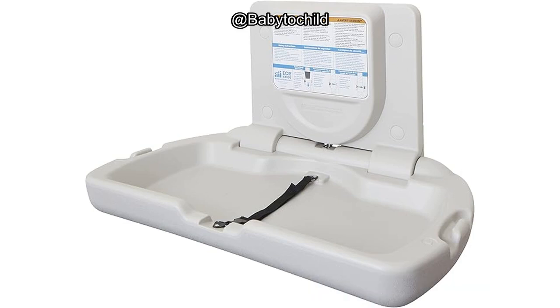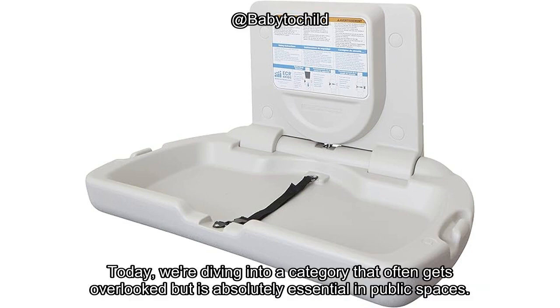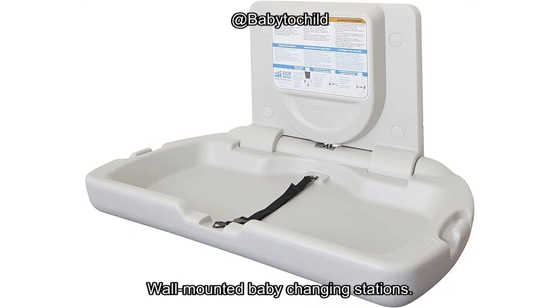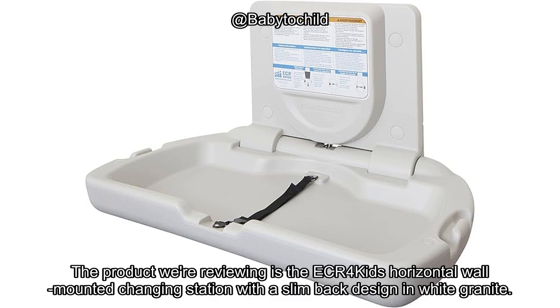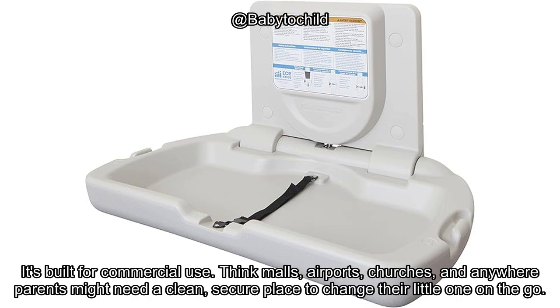Today, we're diving into a category that often gets overlooked but is absolutely essential in public spaces: wall-mounted baby changing stations. The product we're reviewing is the ECR4Kids horizontal wall-mounted changing station with a slim back design in white granite. It's built for commercial use. Think malls, airports, churches, and anywhere parents might need a clean, secure place to change their little one on the go.